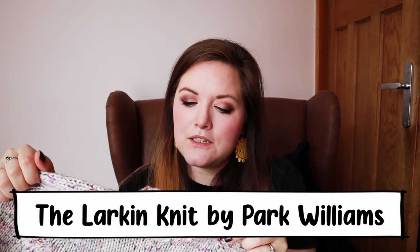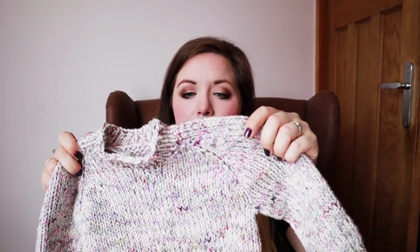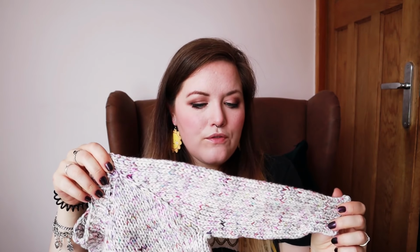So this jumper is the Larkin knit. It's a pattern by Park Williams. It's a small child version of the Stay Pull jumper, which is an adult size jumper. It is a chunky weight, bulky weight jumper, and I knit mine using 4 strands of 4-ply sock yarn held together. So in this we have 2 strands of undyed merino sock base, which is 85% superwash merino, 15% nylon, super soft.